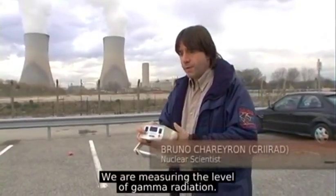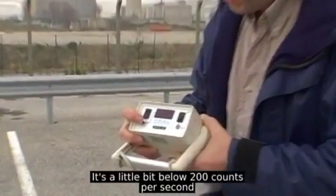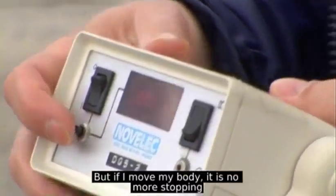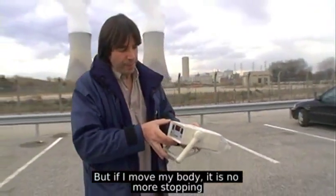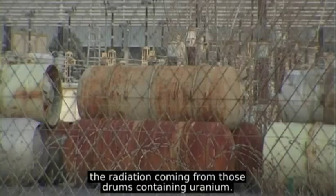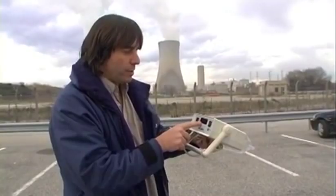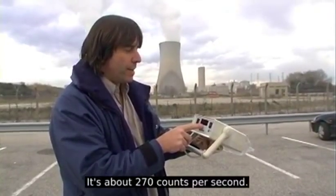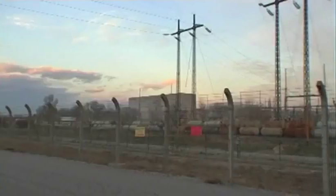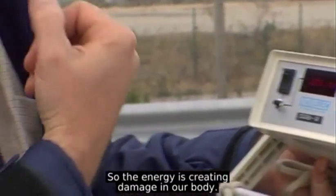So we are measuring the level of gamma radiation here. We can see that it's a little bit below 200 counts per second, which is already abnormal. But if I move, my body is no more stopping the gamma radiation coming from those drums containing uranium, and the level of radiation is increasing. It's about 270 counts per second. So our bodies are stopping a little bit of those radiations, which means that the energy they send in the air is creating damage in our body.